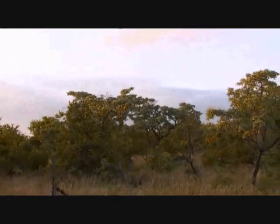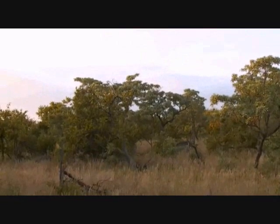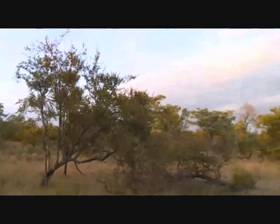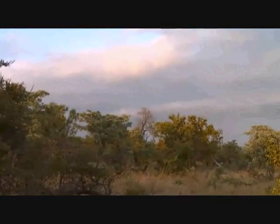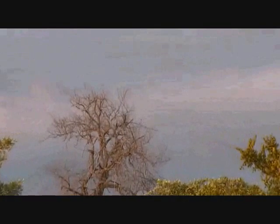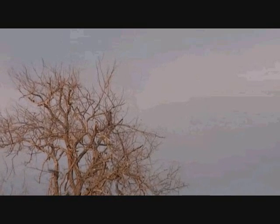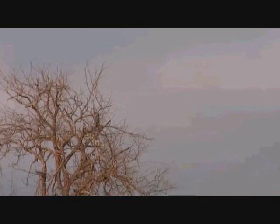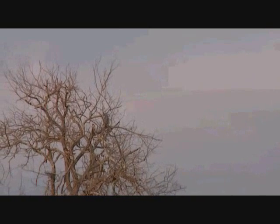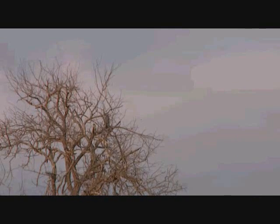Brian, there's a bird of prey that's just landed in the dead tree at kind of 10 o'clock from us. It is quite far away, but might be worth trying to get to. Well, it's a little bit obscured and quite far away, but we can try and get a little bit closer. It's a goshawk. Checking, it's the dark chanting goshawk.